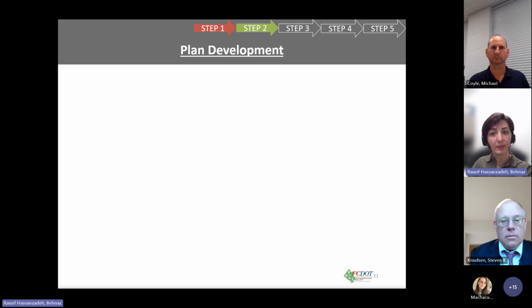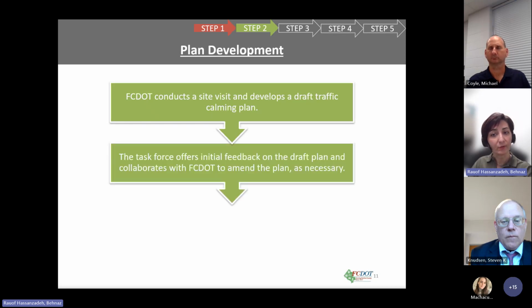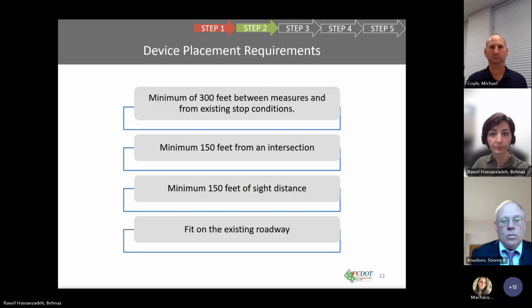Plan development is the second step. First, we will conduct a site visit in the field in order to develop a draft plan. Once we have the draft plan, we will meet with the task force to get feedback and then amend the plan if necessary. Once the task force is satisfied with the draft plan, homeowners directly adjacent to any proposed measures will need to sign off on the placement of the device in order to move on to the next step.